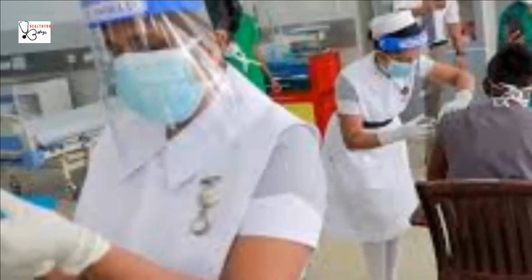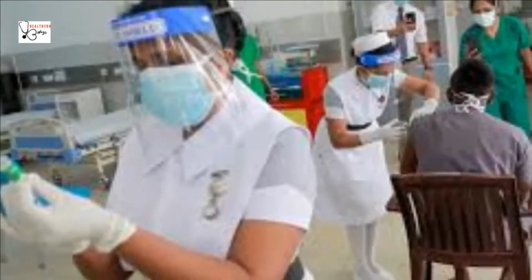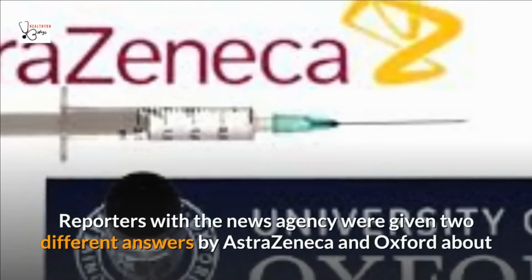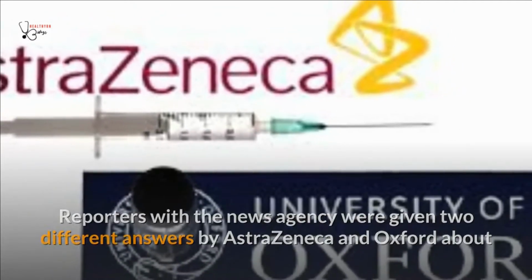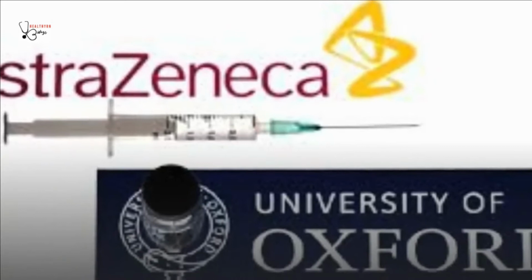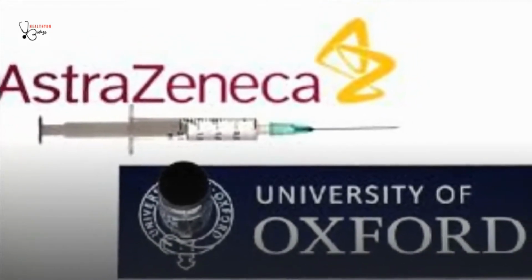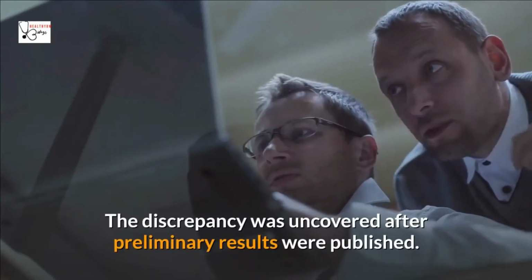The dosing used in the trials is unclear, with different accounts of the dosing changes first uncovered by Reuters news service. Reporters with the news agency were given 2 different answers by AstraZeneca and Oxford about whether a subgroup in the UK arm of the study received half doses of the vaccine purposefully or by accident. The discrepancy was uncovered after preliminary results were published.